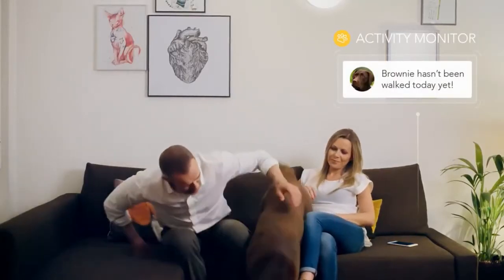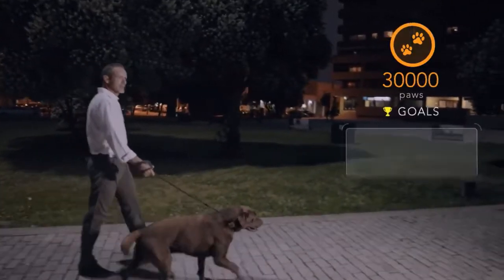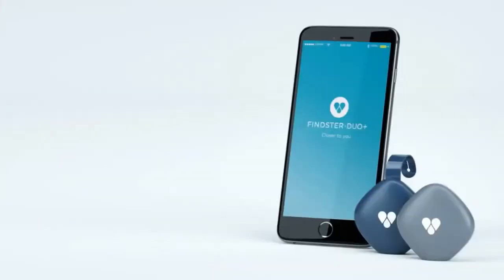Finster Duo Plus is the only GPS pet tracker to allow true real-time tracking. But it goes beyond that. It also tracks your best friend's all-day activity, providing you with key data to make sure their needs are always attended to.